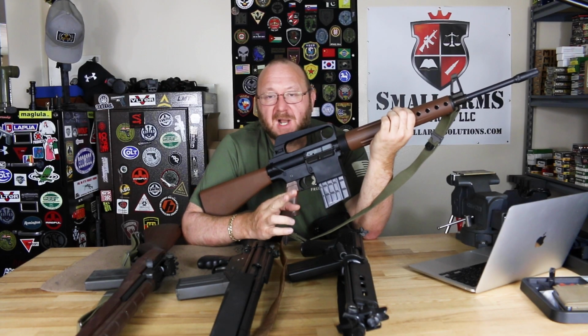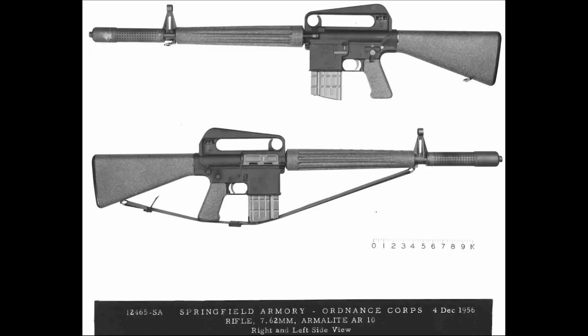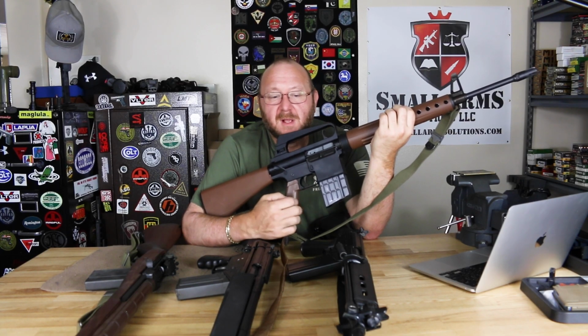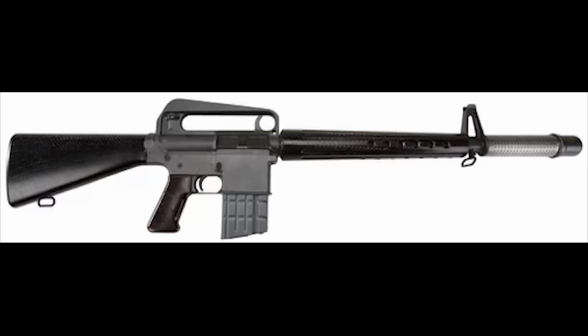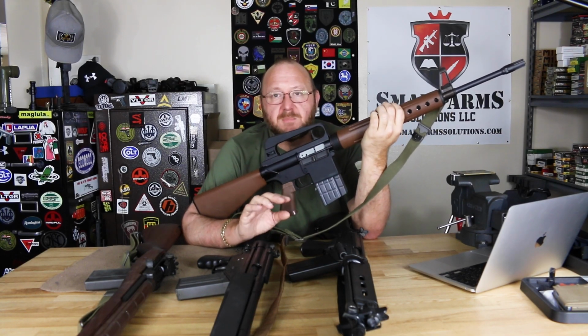Now, there were a couple problems. This was the most advanced rifle that was available in the world at that time. In fact, Armalite touted it as tomorrow's rifle today. The problem with it was it was just too advanced. All the rifles that you see here, steel and wood, steel with some polymer, conventional rifles, short stroke pistons, long stroke pistons, were dated. The rifle that you see here was completely different.